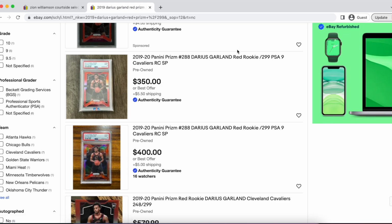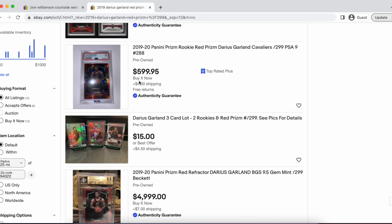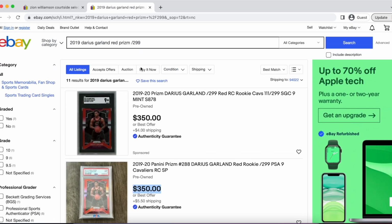Now, Darius Garland's red rookie is obviously team colors. And not only that, but it's out of $299. So the pop is going to be extremely low on PSA 9s and PSA 10s. So if you are able to snag one of them for around last comp, even if you're paying up 10%, I think you're definitely going to do very well this year.